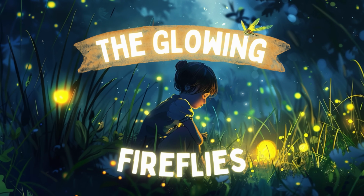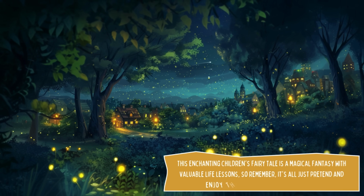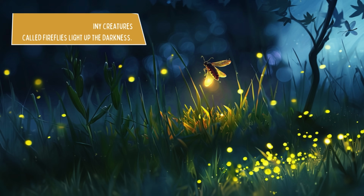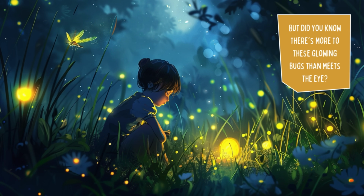The glowing fireflies. In warm summer nights, tiny creatures called fireflies light up the darkness. But did you know there's more to these glowing bugs than meets the eye?